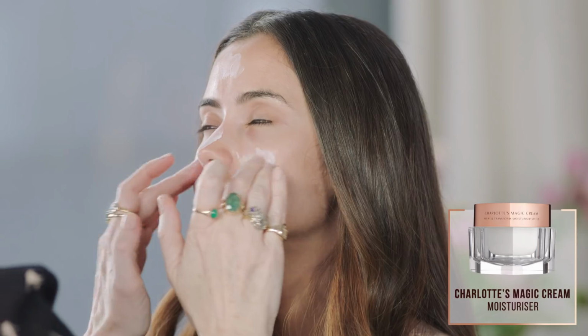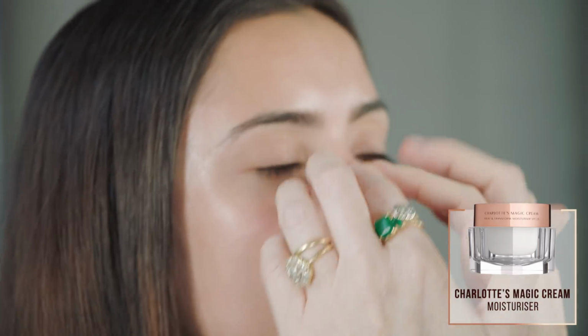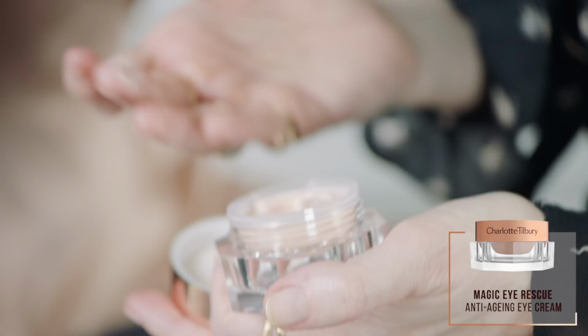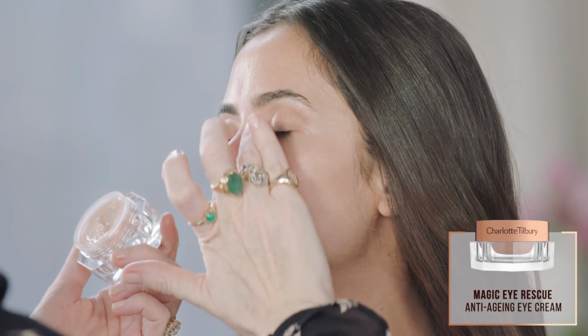Now I'm going to apply my fabulous, infamous, amazing magic cream. Just there, and then I'm going to do my Tilbury tap. Just pitter-patter, a little bit of tap, tap, tap. So, Magic Eye Rescue. I'm tapping that in with my ring finger all the way around the eyes.